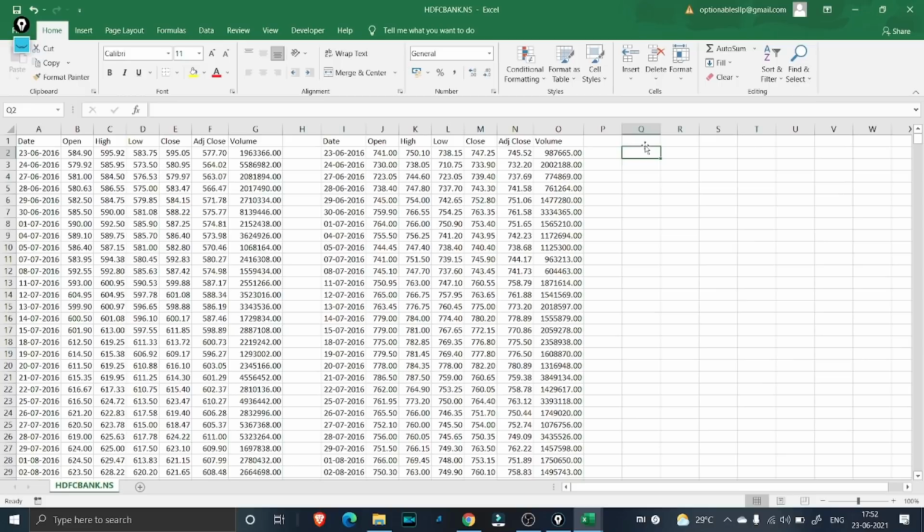So now how do we continue? First, we start by taking the ratio. So how do we take the ratio? I will take the ratio by dividing adjusted close of HDFC Bank. You can either take close price or open price, doesn't really matter. Adjusted close of HDFC Bank. So then I'm going to put a slash, which means divided by adjusted close of Kotak Bank. So I get a ratio of 0.774.